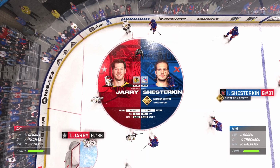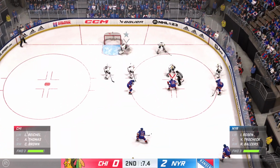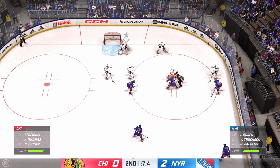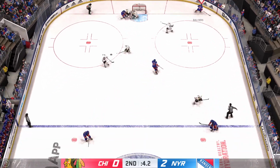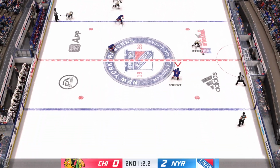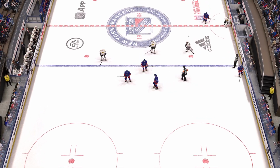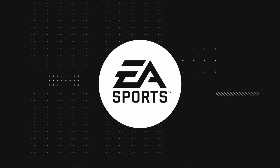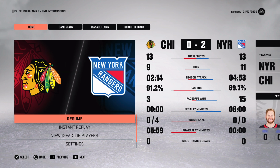Puck possession so critical in today's game, and the official ready to drop the puck right here. Play resumes here as he wins the draw inside the offensive zone. And a quick save on that one. With that, two periods now in the books. Been a great night of hockey here on EA Sports, and we got the third period coming at you in moments.